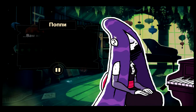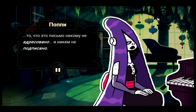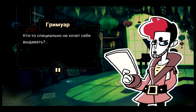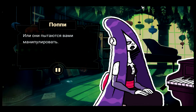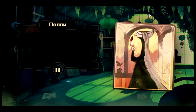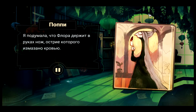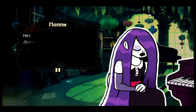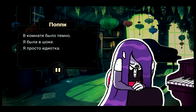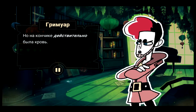Maybe. Don't you think that's weird? That the letter isn't addressed to anyone? Or signed by anyone? Someone's being deliberately secretive. Or they're trying to manipulate you? Easily. When I first saw it, I thought it looked like Flora was holding a knife with blood on it. But actually... You don't think that anymore? No, it was a stupid thing to say. The room was dark. I was in shock. I'm just an idiot. But it was blood on the tip.